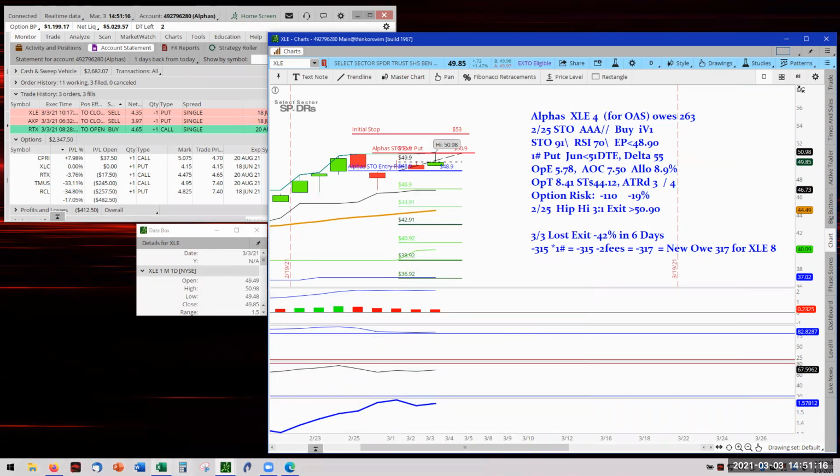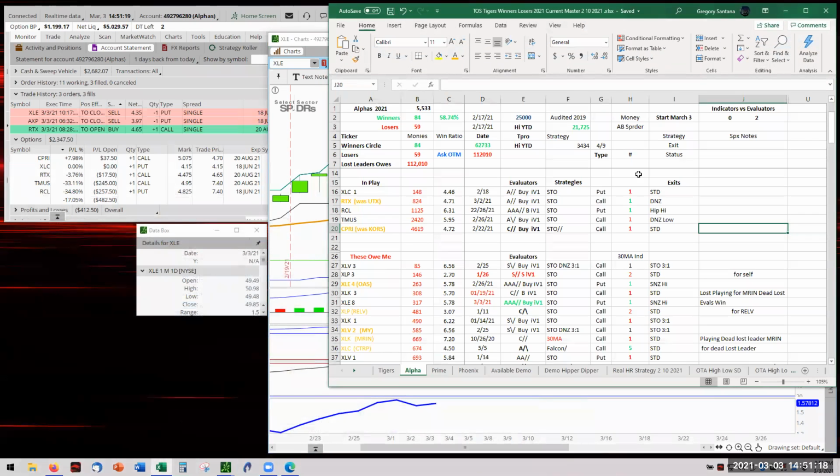And now over here on our spreadsheet, we're going to keep track of winners of the evaluators and the indicators. So the evaluators have 2 wins. Anytime that we have a red on the date, that's a losing date, but the strategy is a winning strategy. And there's EXLE. Now you also notice we have EXLE 8. Remember, we're looking for the payback on OSA of 263. Whatever EXLE attempts are failed, it becomes an independent new ODE, and the new ODE lost leaders will go up.